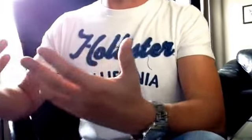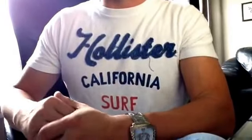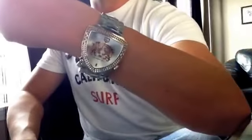I weigh 165, 3 to 7 pounds. I don't know, it depends on the day. About 5'7", 5'8" tall, 7-inch wrist. Again, as I always say, all watches look pretty big on me. So there it is, Marc Ecko Shield Watch.